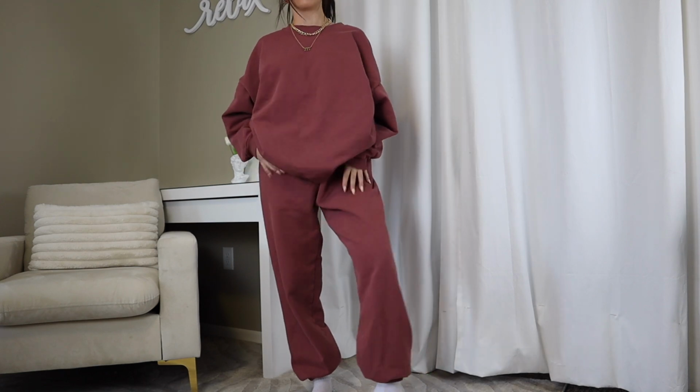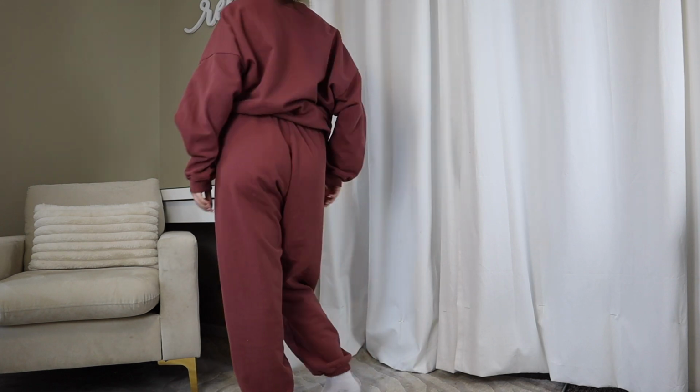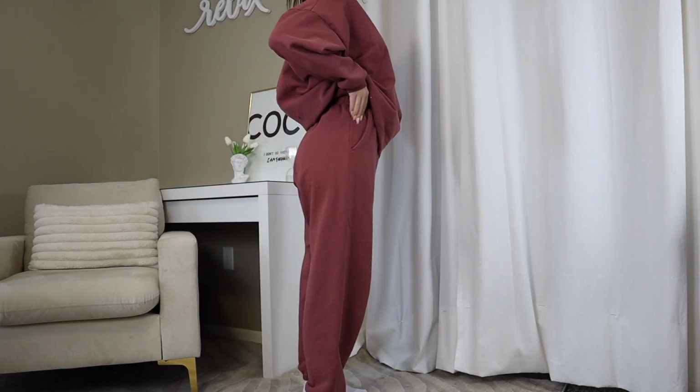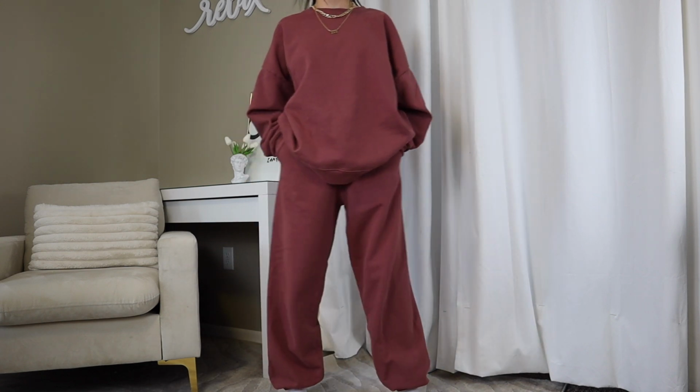They have big pockets in the front, and they're so flattering. They suck in my waist really well while also being like the perfect flattering booty sweatpant. I love them. I could not ask for a better fitting sweatpant.